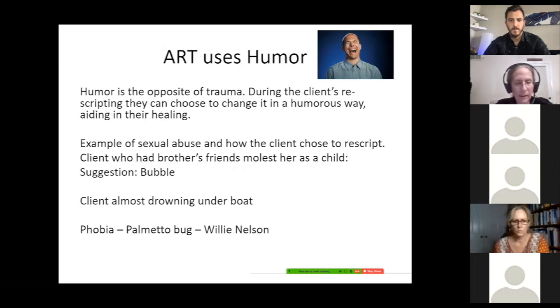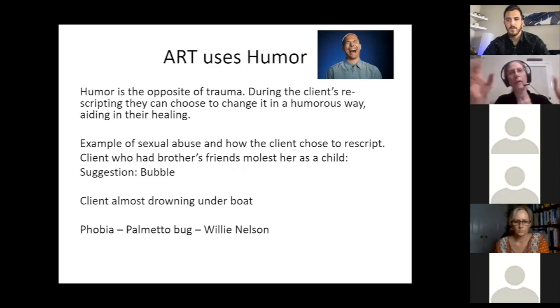And here I give an example. I talk about a sexual abuse victim, and her brothers molested her. I suggested she put a bubble on the door. And when they would hit the bubble, they would bounce off and it would go boing. She actually came back laughing about it for the first time in her life, and being able to have the ability to decide what happened to these people before they could ever get to her and abuse her.